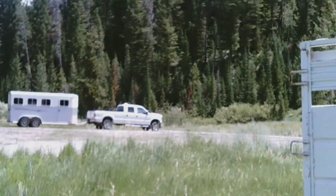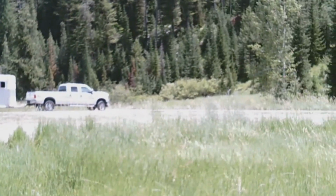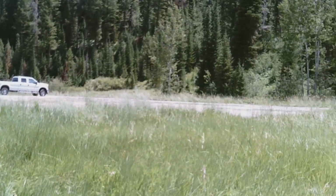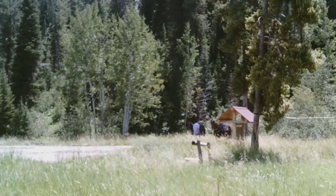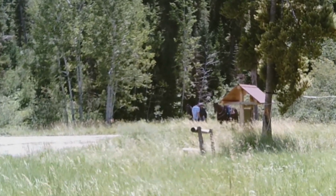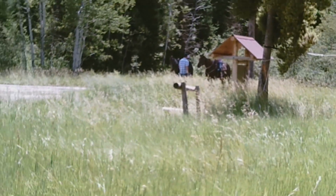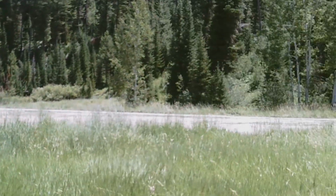What we're going to do today, we're going to shoe a horse. We're going to go up and cut some firewood. There's my buddy. He's over there talking to these folks about their horses right over here. We're going to fix a hitching rail for the Forest Service. It's kind of broke off. So when you go in the hills, you always want to leave it better than you found it.